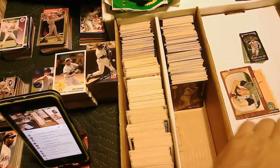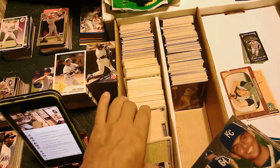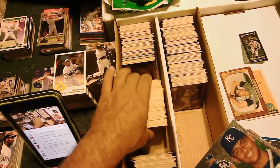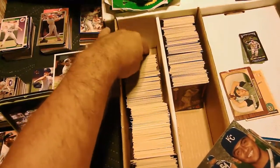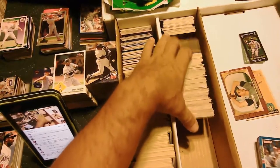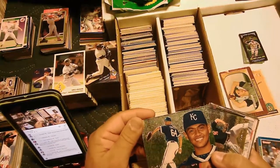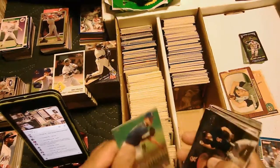All right. I don't think we're going to go through this whole box, guys, because it looks like a lot of Score in here. Literally 150 Score, another 100 plus of the 92 Topps, another 100 plus of the Donruss, and then over here is more Donruss. Yeah, a ton of Donruss, like Leaf Donruss. But here's a Flair. From what year are these? 95 Flair.